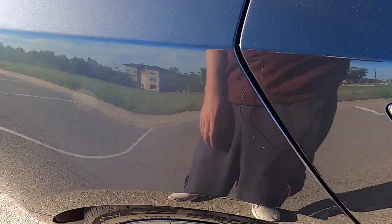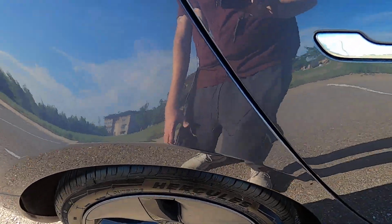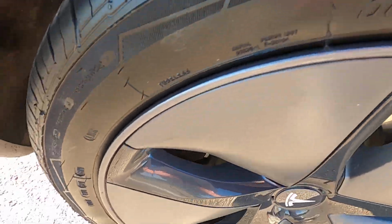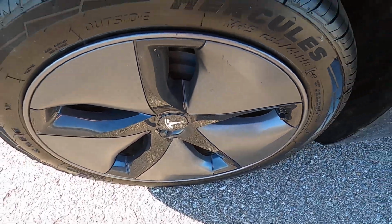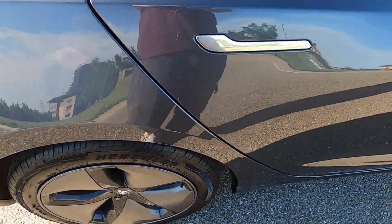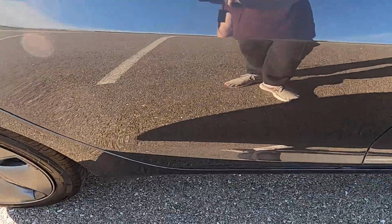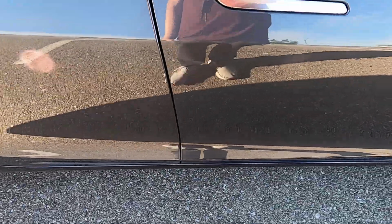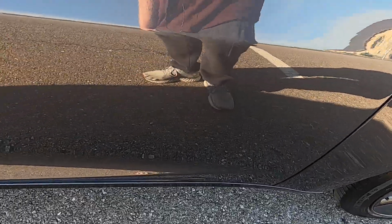Looking at the passenger side rear quarter panel, I don't see any defects. It looks good there. Rear passenger wheel, no defects there. Wheel is good. Rear passenger door, excellent shape. Front passenger door, couple scratches there across the middle, very small.